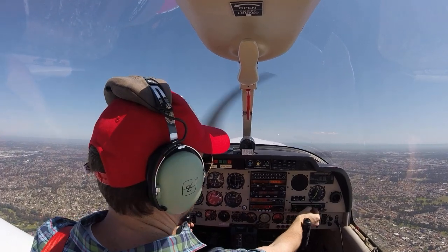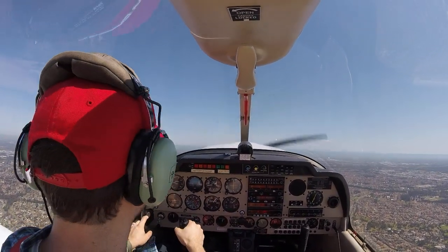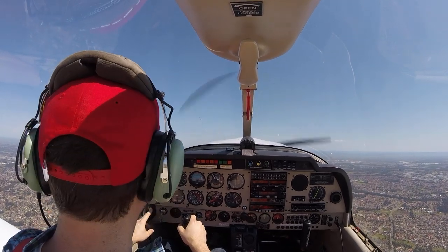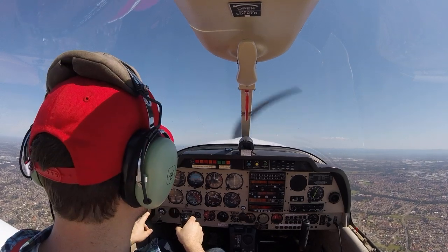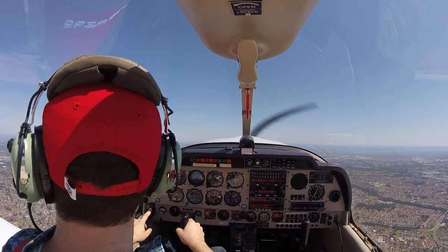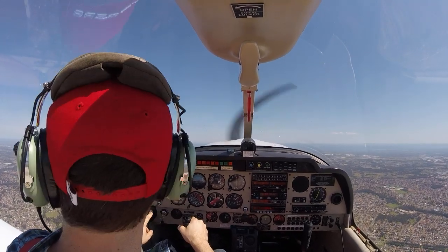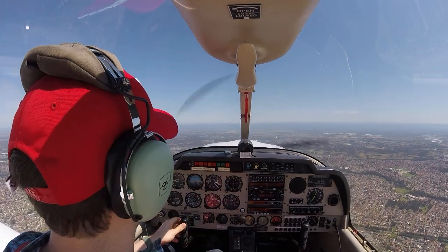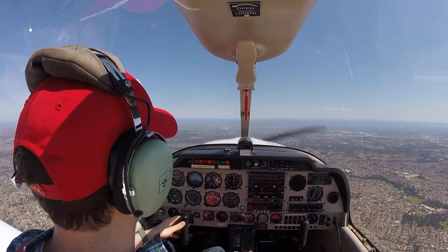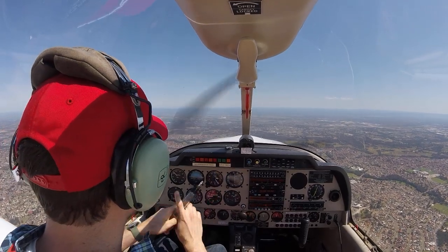Buck 1200. Feet. Traffic. Helicopter. That's 2,400. Off here, going to pass behind the traffic. About the marker. That is not the marker.